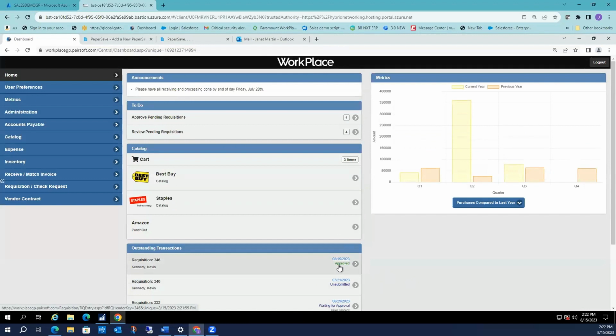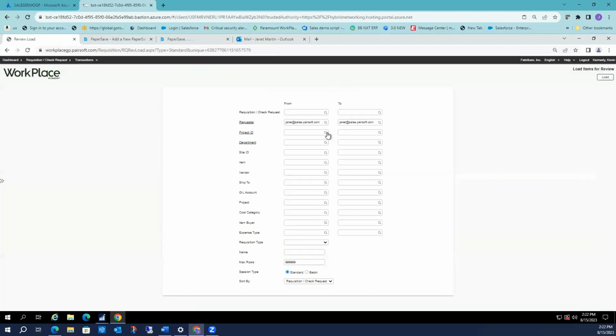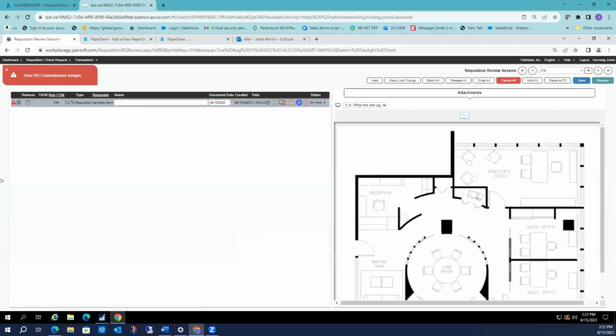Once it's fully approved, it's going to go over to our procurement group or our buyers, or sometimes it's the accounting department. They're really that final set of eyes to review everything and make sure it's coded correctly. They normally will have edit and review. If you do have a full procurement department, they may be looking at something.